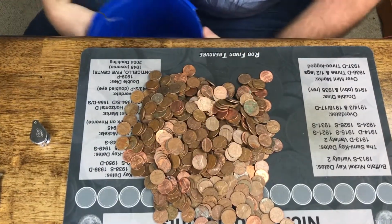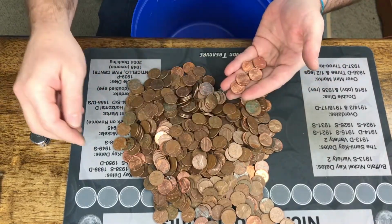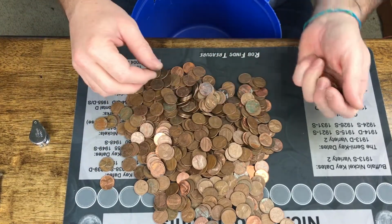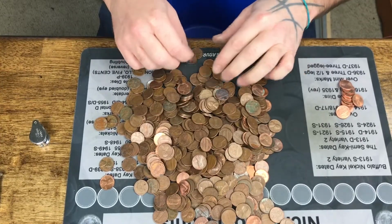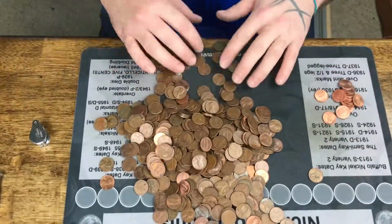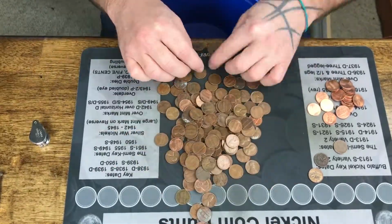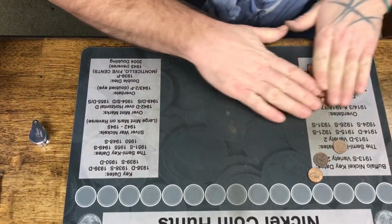All right, here's all of our copper pennies, and the first thing I'm going to do is get this bucket situated, and I'm looking for things like this, just obvious zinc that has been missorted. And I do this for all boxes, guys. I do go through all of them just to ensure that this is as clean as possible. I also double check for wheat pennies. So let's get this done. Okay, not too bad. Not too bad.